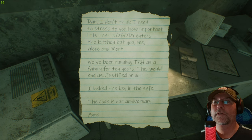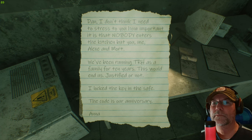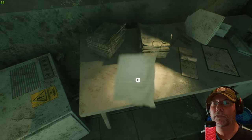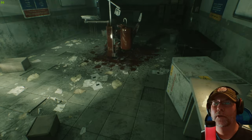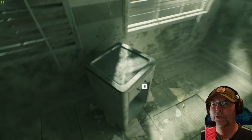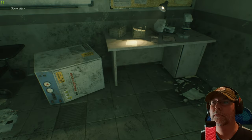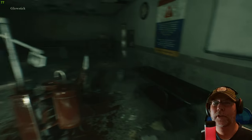I don't think I need to stress to you how important it is nobody enters the kitchen, but you, me, Alex, and Mort have been running the TRH as a family for 10 years. This would end us, justified or not. I locked the key in the safe. The code is our anniversary. That was at 1207. It's pretty cool. Pretty slick. A glow stick. All right. So here you go to the kitchen.